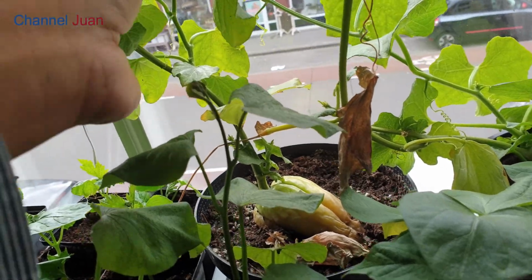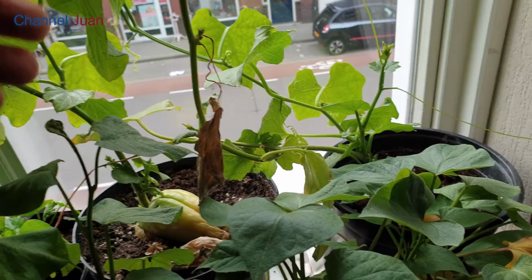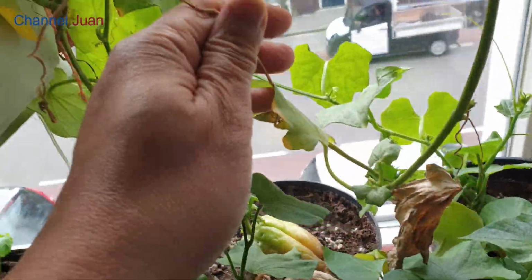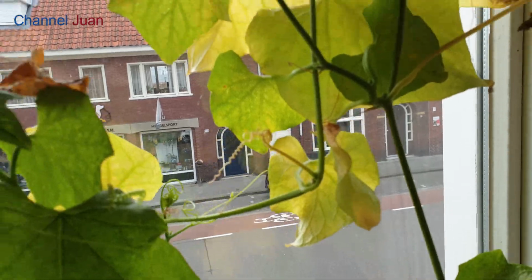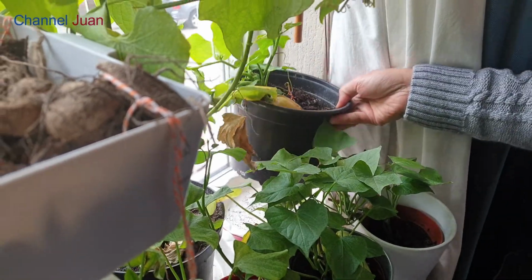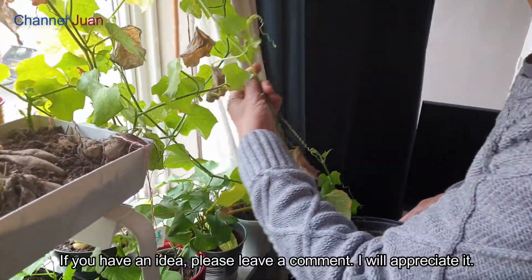Let's find that node where we cut it. It was after the 6th node, if you can remember. There it is. It even dried out. And it was replaced by these side shoots and this main stem. It grew much, but it died. Or it's dying. It turned yellow.